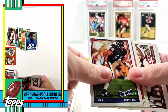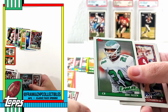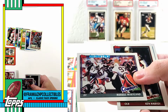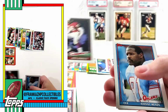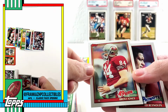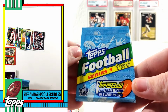That's really bad. Ron Cox, our 1,000-yard club is James Brooks. Rod Saddler, Eric Allen, he was a beast. He might get into the Hall someday, I'm not sure. Jeff Hostetler, Russell Maryland, rookie. Will never be a Hall of Famer, but that's kind of a cool rookie. I would like to get one of those graded someday. Ken Harvey, Johnny Meads. The extra point for the Jets. Okay. Brent Jones. Not a keeper, but a beast. Ed Reynolds, and that's 91, so not a whole lot in 91. We haven't pulled Jack so far, you guys.